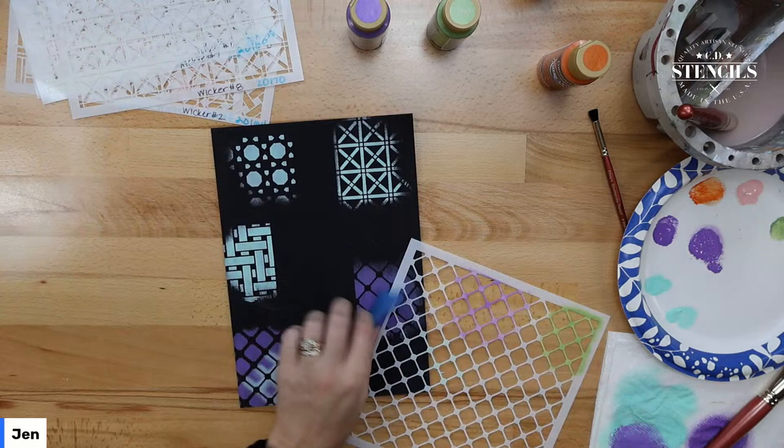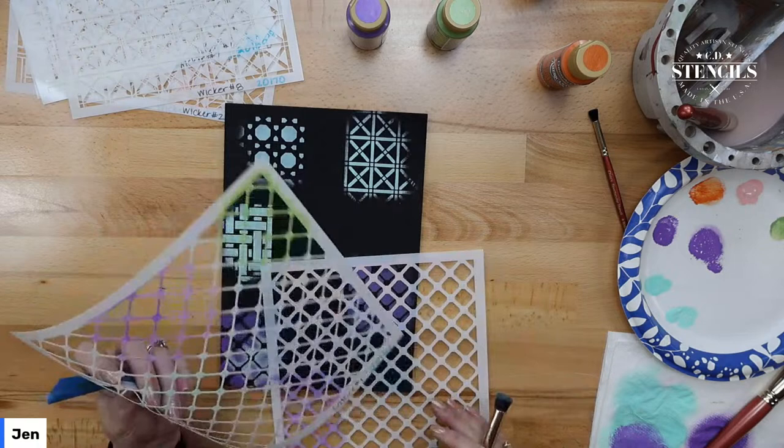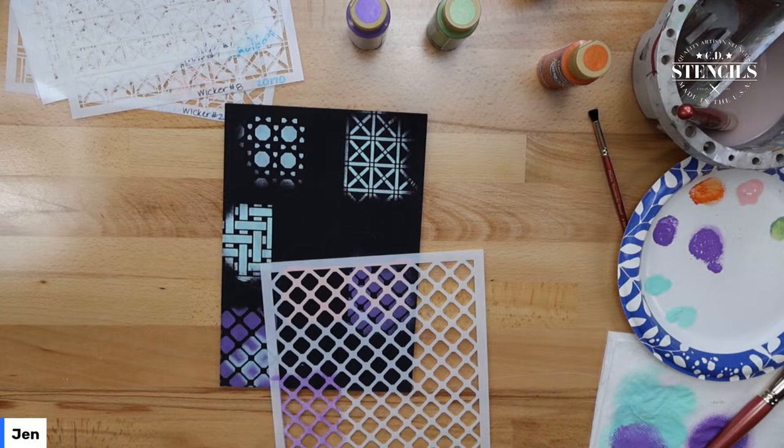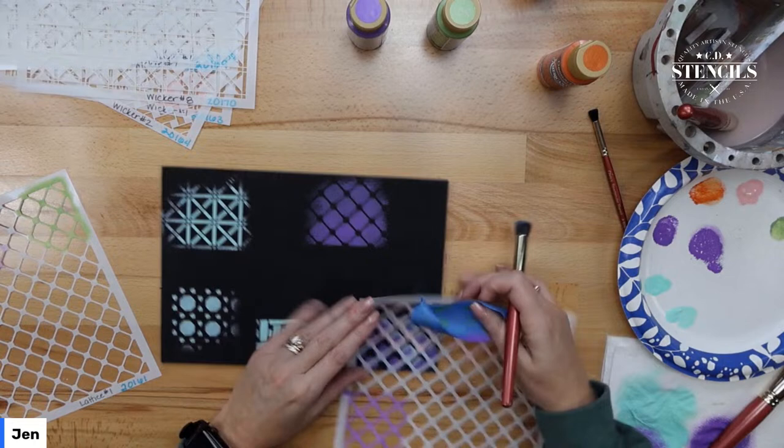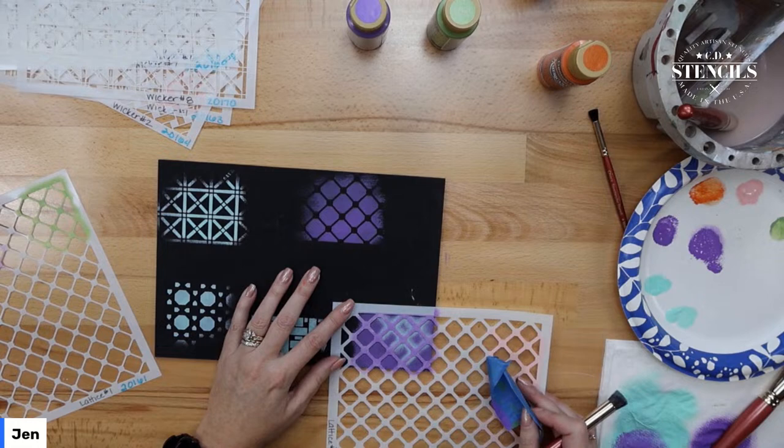Mom has spoken. What did she say? Lay number two over top and stencil again with purple. Oh, got you. Okay, she has spoken. Okay, hold on a minute. Let me make sure I have the right stuff here. Okay, number two over top.